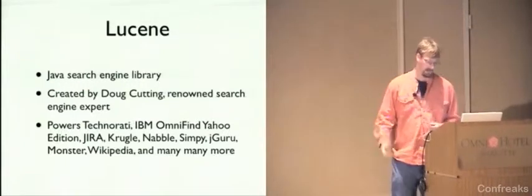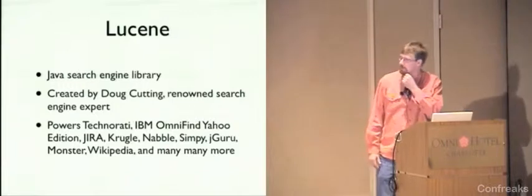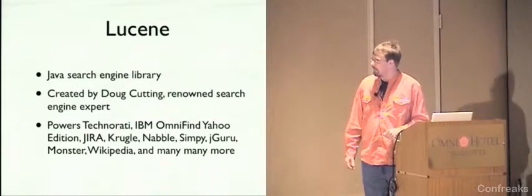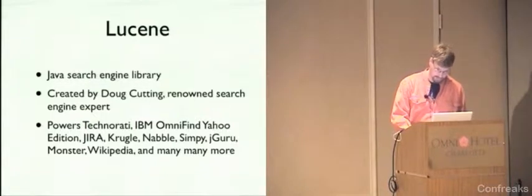Lucene itself powers a number of systems out there, and there's a list of a few of them, including this IBM OmniFind Yahoo Edition, which is a pretty sweet free search server that you can download and use, as well as a ton of other ones, including Wikipedia and Technorati.